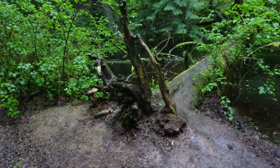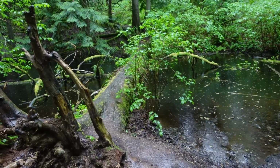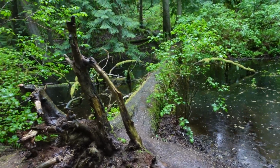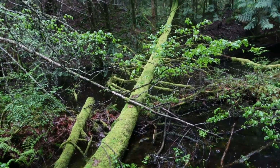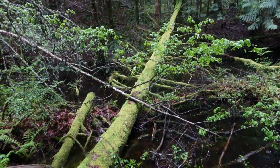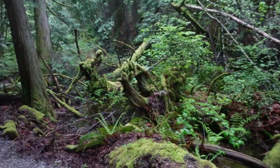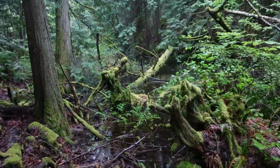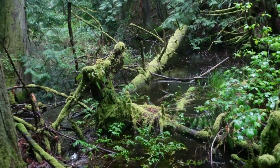It looks like this one has been down some time as a nice bridge. It's been there forever, probably stuck in this little marsh here. There's actually quite a few trees that have gone down here, and they just grow moss and become little bridges over troubled waters here. They don't cut them up or anything. They just leave them in here. I guess they're not hurting anything. There's another big one over there. Look at that. All kinds of moss growing on that.